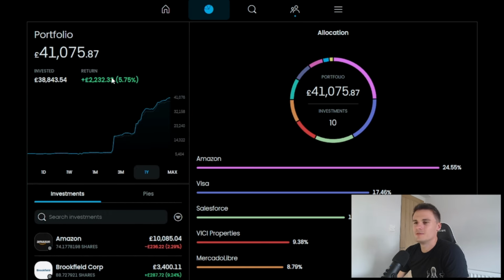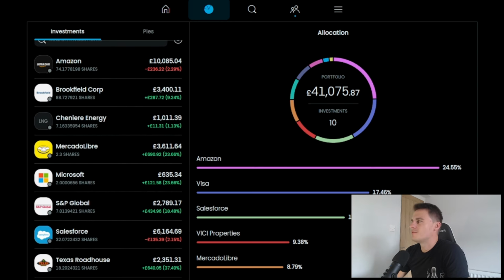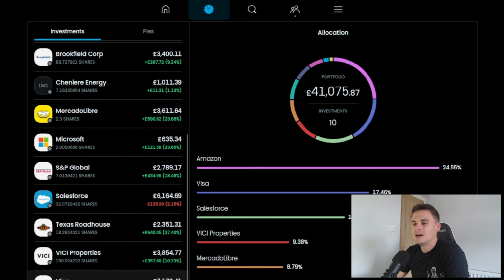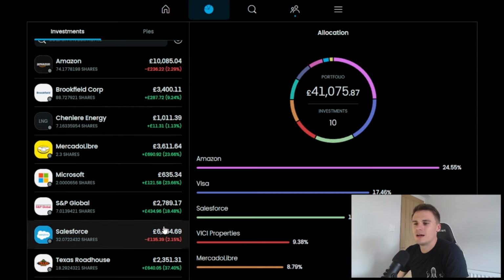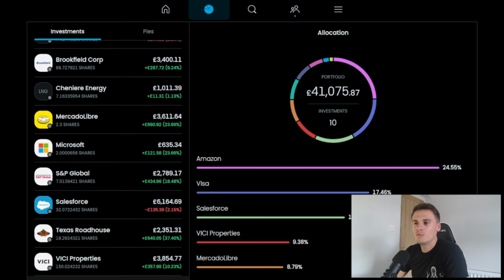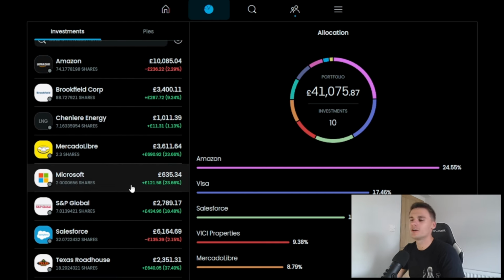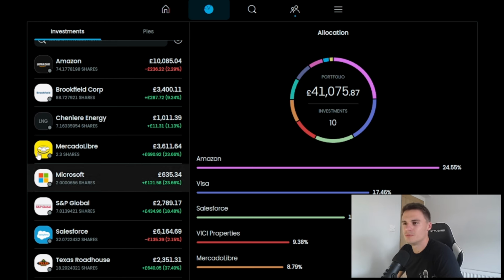As we can see, the overall return's doing fine. In terms of individual stocks, I'm flat on Amazon. We've got the likes of Salesforce, I'm relatively flat on. The other ones are performing fairly well. Visa's pretty much flat. So my largest three holdings, Amazon with £10,000, Salesforce at £6,000, and Visa at £7,000, are all pretty much flat, which I find quite ironic because I was actually hoping to even out my distribution into certain portfolio stocks.